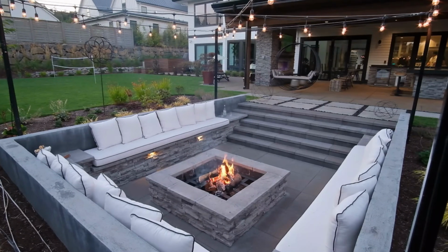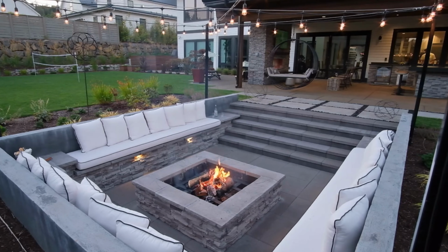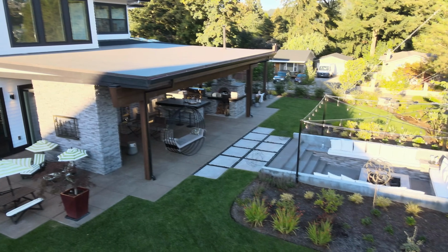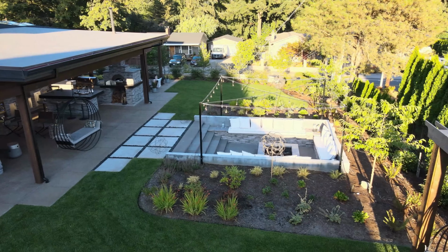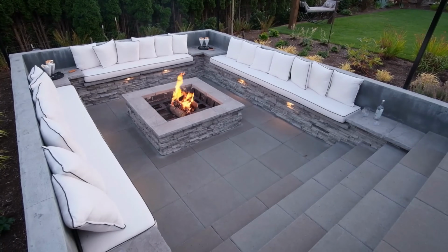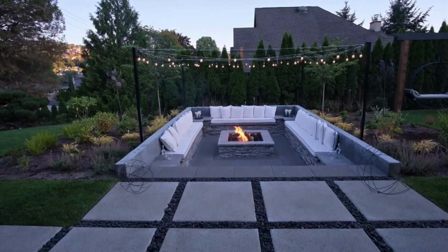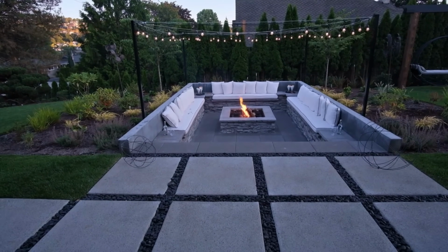Another little insider tip with these sunken fire pits and this elevation change is to put them at the end of what you see from inside the house. That grabs your attention from inside. Maybe somebody comes over, goes through the front door, and at the end of what they see as they look outside, they're going to see that sunken fire pit area, and they're just going to want to go out and explore that space. So the sunken fire pit and elevation change in general do an incredible job of adding a secondary or even a third destination in your backyard.